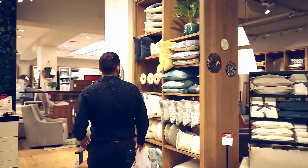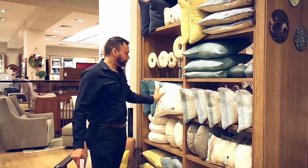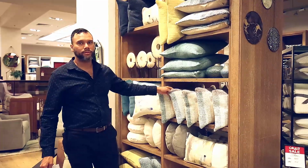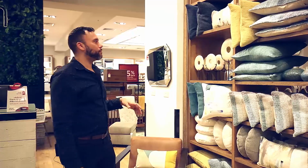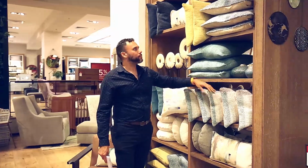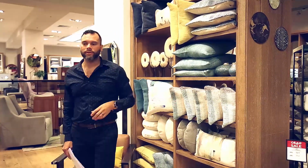I think the most exciting pillows that are new for this season are these faded print and also the distressed rug pillows. These all mix and match together. When you merchandise these in your stores, think about the way your customers shop. So if you have solids here, you want to make sure you have patterns that work with them. So a customer could just grab one from here, one from here, one from here, and just throw them together and make it really easy.